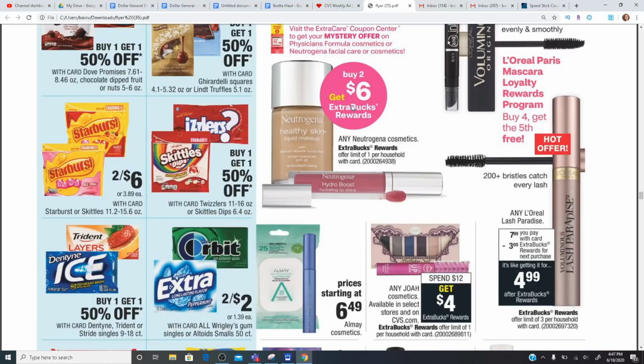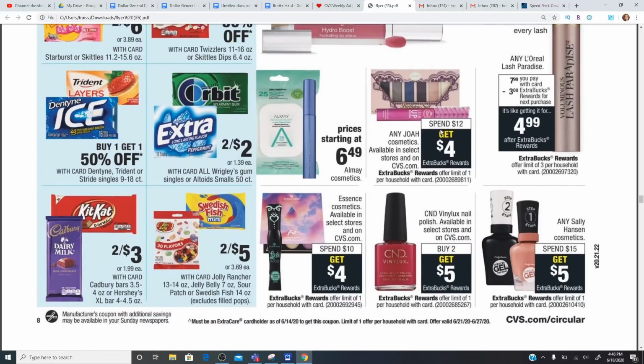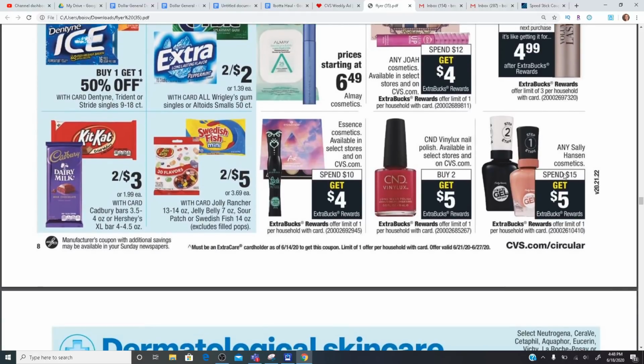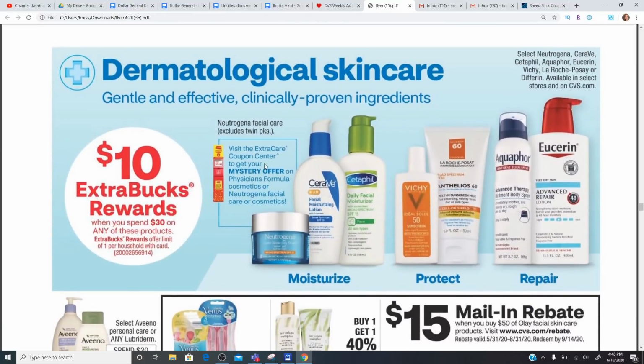Neutrogena, buy 2, get a $6 extra buck. We'll have to check Ibotta again, see if we have any good rebates coming for Neutrogena. Ome, that's not a good deal. Joa Cosmetics, spend 12, get a 4. Sally Hansen, spend 15, get a 5. Another mystery offer. Oh no, that's the same mystery offer. Okay, I was going to say, we are getting a ton. So this is the same one that was mentioned on the first page.